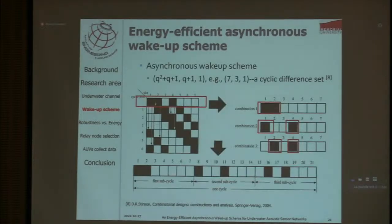So this is a (7, 3, 1) cyclic difference set here. The cycle of each node comprises seven slots, of which three slots will be awake. We guarantee that for any cyclic shift of this pattern, there is one common slot where two nodes can wake up together and communicate. So this is the (7, 3, 1) CDS, and for any shift we can see there is a guaranteed one black slot, the active slot, where they will connect.